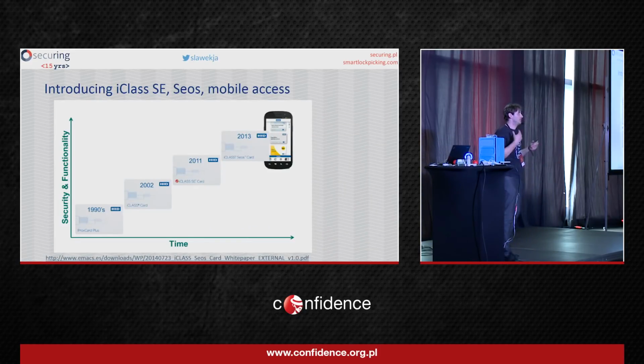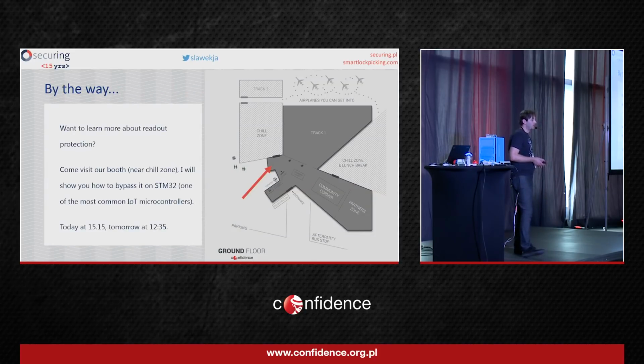This forced the manufacturer to create more secure ones, which have individual keys per installation. By the way, if you would like to know a little bit about memory access, readout protections, and bypassing them in microcontrollers, I will do a short live demo of it at our booth today at 3:15 and tomorrow also.